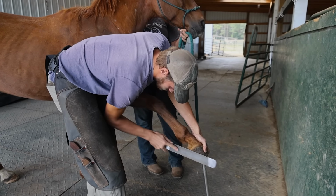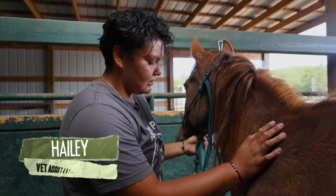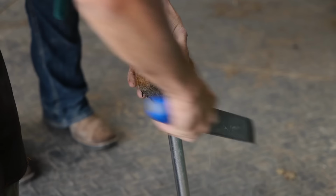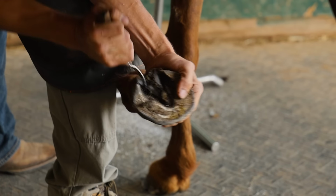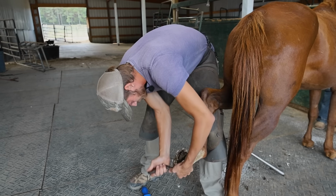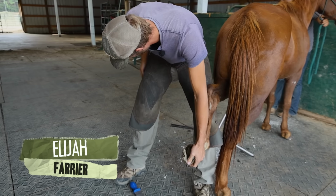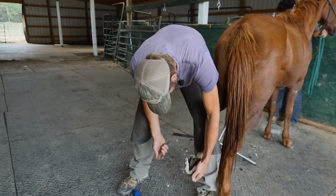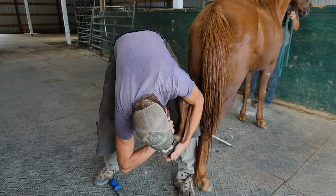This is, I believe, Baby. She came in from one of our Colorado transfers. So today she's just getting her feet worked on so we can put her up and make sure she's ready for adoption. Not great, but not terrible. It's definitely due for a trim. Her frogs are a bit weak, but they're also super trappy, so they'll do better once they get trimmed up.